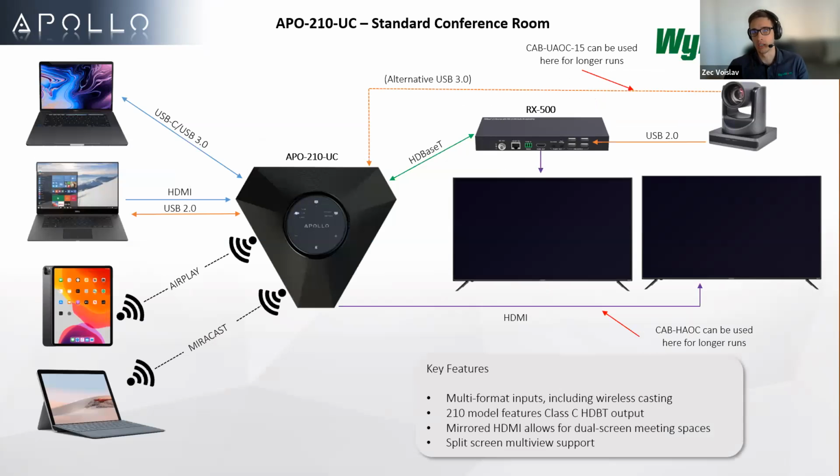Now we have a more advanced diagram. You can see this diagram is like for a standard conferencing room. We have two displays on the output. On the left side, you can see we have different types of content sharing. So there is a wired and wireless option. You can see with the laptop that doesn't support USB-C, if we connect an HDMI, there is an additional secondary USB cable that needs to be connected. And this secondary cable is required if the HDMI laptop needs to connect to the Apollo speakerphone. So if you don't want to just share content, you also want to use a connected camera and the speakerphone.